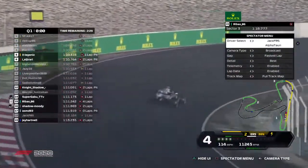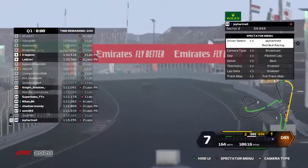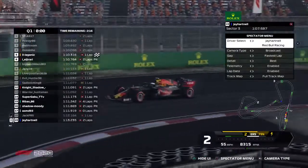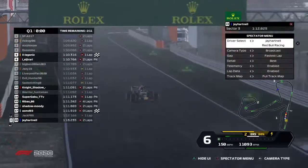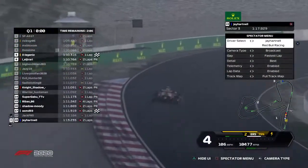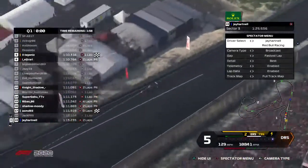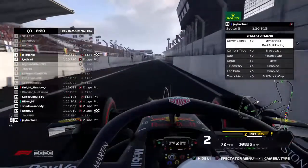He was the driver he needed to go quicker than to get into Q2, and Jay Hartnell's also got off in the Red Bull, which means he won't be improving. And so it's going to be him out of Q1, frustratingly, for Red Bull. And he's going to be joined by Jack in the AlphaTauri, ASMD in the Williams, and Shadow Moody in P16 at the very back of the grid for the 153-kilometre Grand Prix that awaits us.